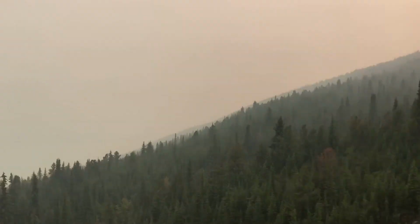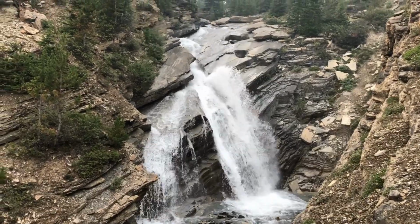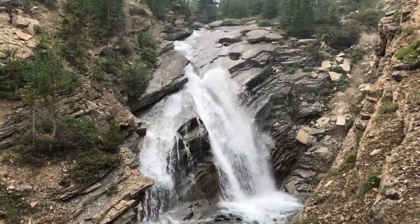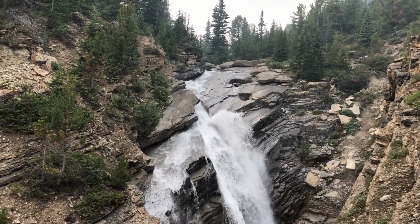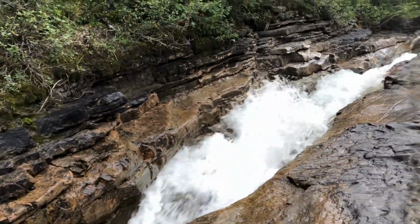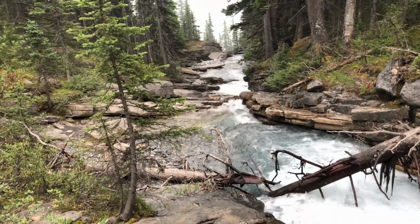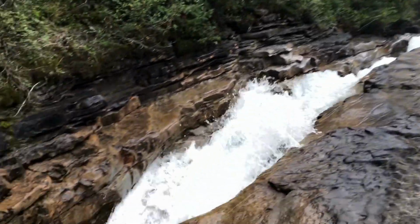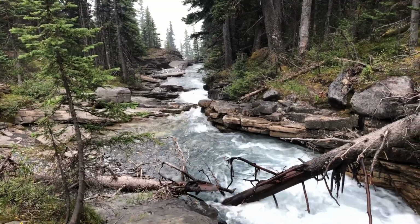There goes the red sun. Sun looks like Mars on a day like today. All that smoke. Oh yeah, that's awesome. Apparently this isn't even Toboggan Falls. I like it though. This is pretty delightful. Maybe this little chute here is a toboggan. I don't see any sign though. I think it'd be signed. This is the hike you do on a smoky day. This is delightful. This is so cool.